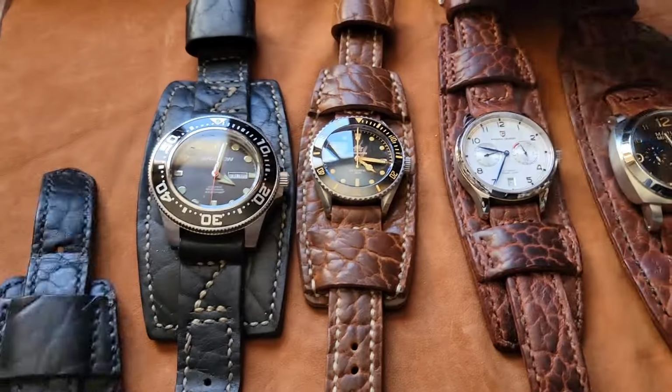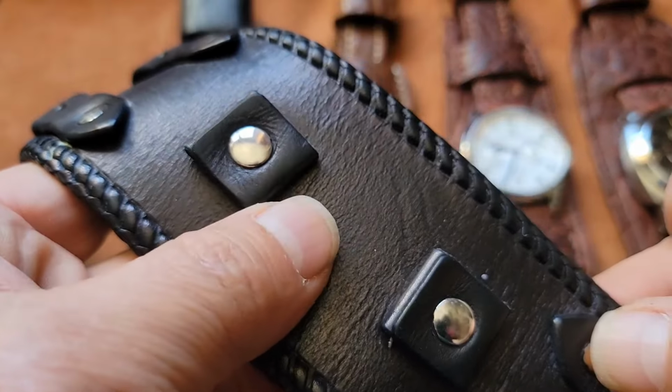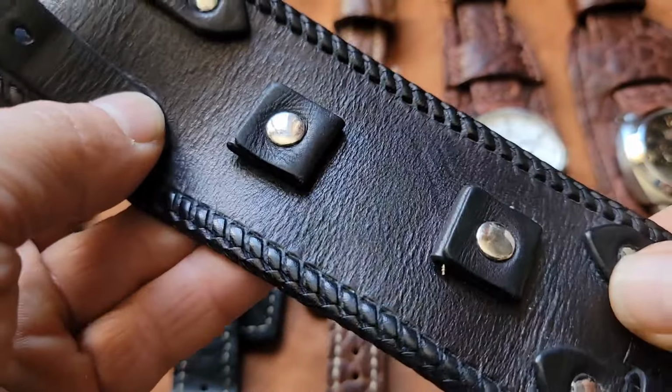So that's a very bizarre choice. I don't know if Sabo was aware of that when he ordered this. I know he wanted a Submariner. I don't know what the Submariner lug width is, so I don't know if that would actually fit.